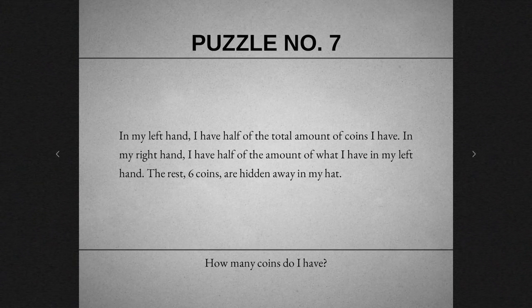Okay, actually, wait a minute, did I screw this up? Hang on. I have half the amount. All right, the rest are hidden away in my hat. Okay, equals 0. Let's just call it 0, I guess. I think we can call it 0, right? Sure. We can call it that. So you have half, the rest, you have 6. Okay, so 6. Yeah, this is fine. This works out. Okay, so we're looking for x.